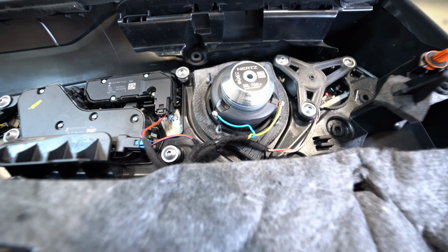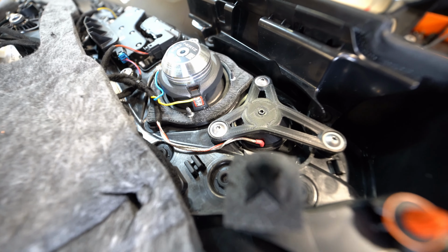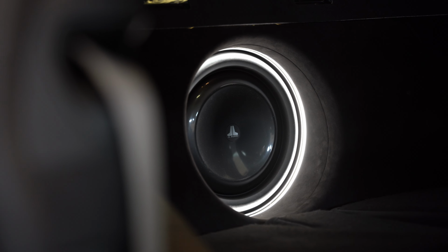System-wise, Hertz Mille Legend front end, so 8-inch in the firewalls, mids in the door, and the tweeters are in the door as well on these. When you get a premium plus car, their locations are in the doors. Mille Pro 3-inch tweeter in the back, so we've got a little bit of fill in there, and a JL Audio TW5 subwoofer, which is in a sealed enclosure playing into the cab.